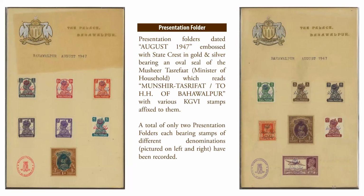This is the only presentation set that I'm aware of that was affixed to an official stationery of Bahawalpur state. I suspect this was given to some high official. When I say a total of 2 presentation folders, these are the 2 folders that I'm talking about that I have recorded.